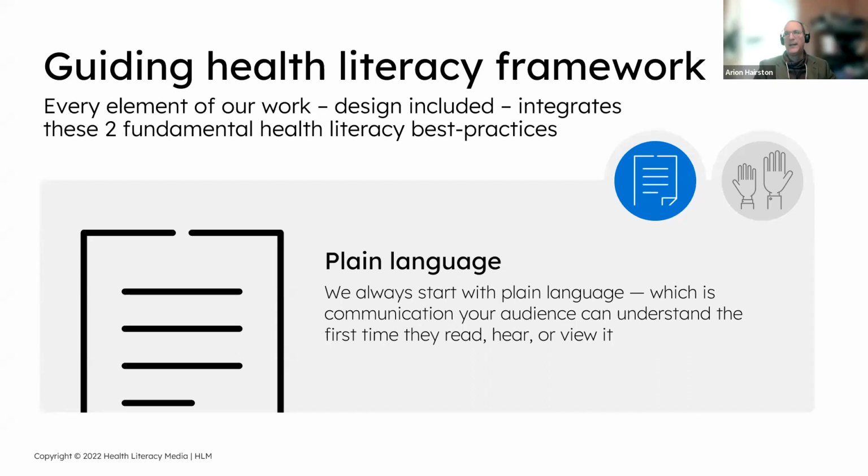One of the two is plain language here. And so plain language is communication that your audience can understand the first time they read or hear or watch it. There's many ways that we can take in information. And so plain language is really a set of evidence-based tools and approaches for developing communication that make sure that those materials and messages are clear, but also that they're actionable and that they help people do what they need to do. So the emphasis with health literacy and plain language is on behavior and action, not just awareness or knowledge. And so that's one of our fundamental principles that we start with.